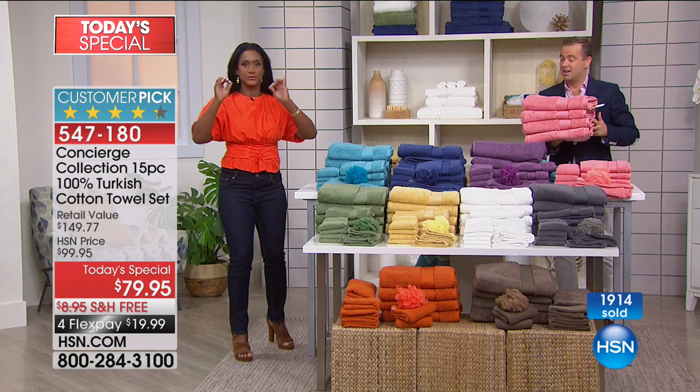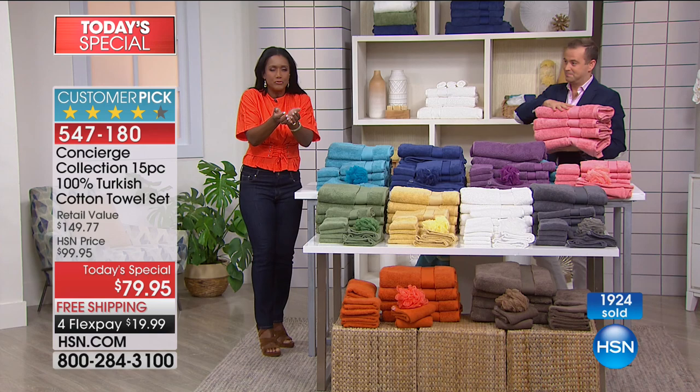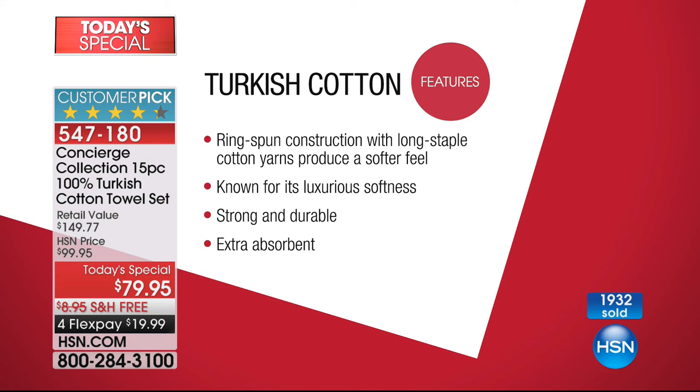It is hand-picked. You have that beautiful ball of cotton in your hand. It's a long staple, which means it is a very durable cotton. It's a very luxurious cotton. It's called ring spun. This is a technique in making the towels so that it's very tight. When I hold this to the camera and you come in really close, even when I move it back, you can never see the base. You can never see the foundation.